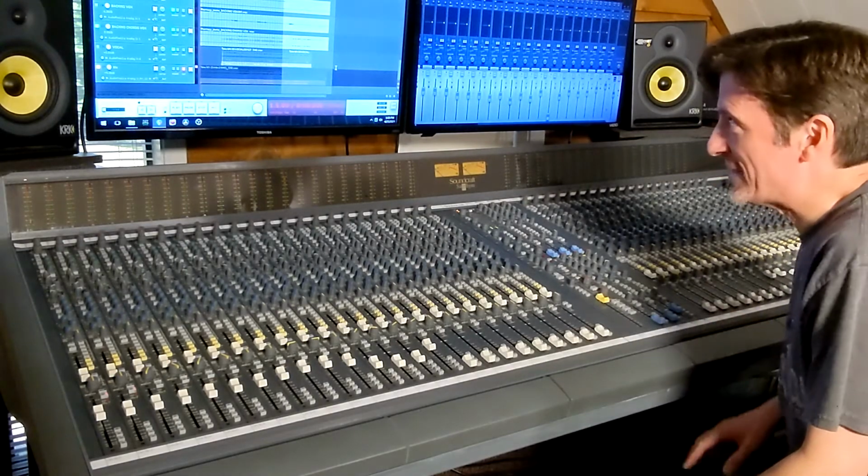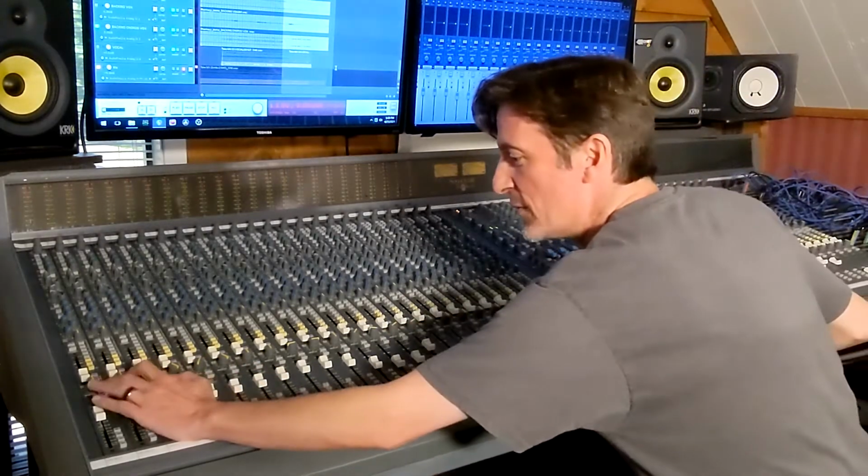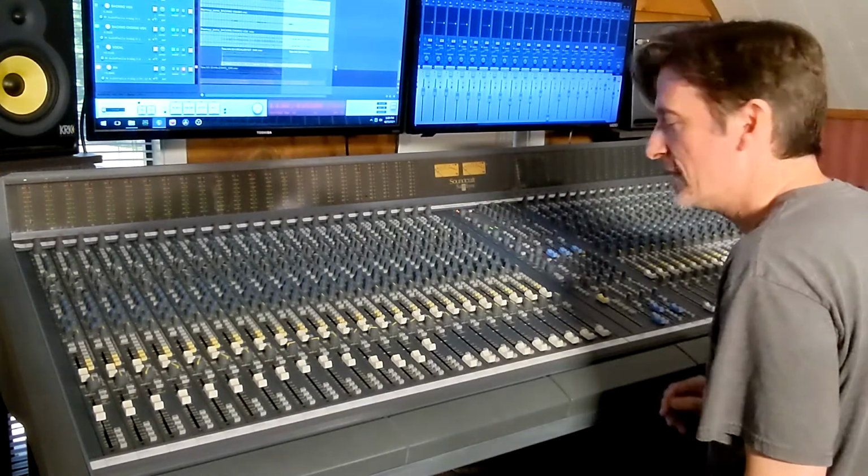So let me play back some of this and see what it's sounding like so far. Let me unmute some of the noisier elements like the UniVibe swirliness.